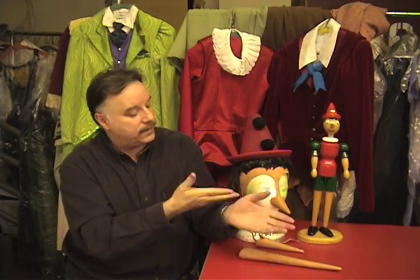I start the ballet with the real boy, and I end the ballet with the real boy. It's a flashback. The real boy looks back at his life as a puppet. And then at the end, when he's turned into the real boy, you see the real boy again. So there's the real boy, and then there's also Pinocchio the puppet. That's fantastic.